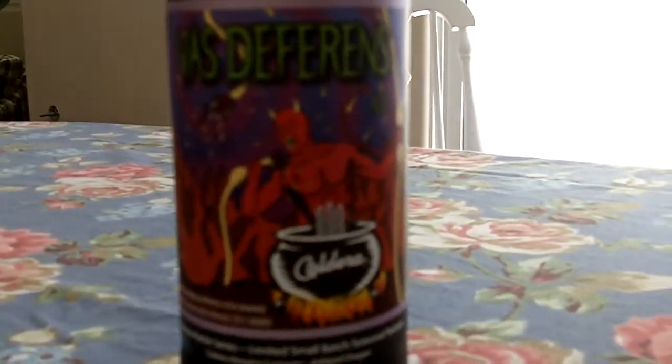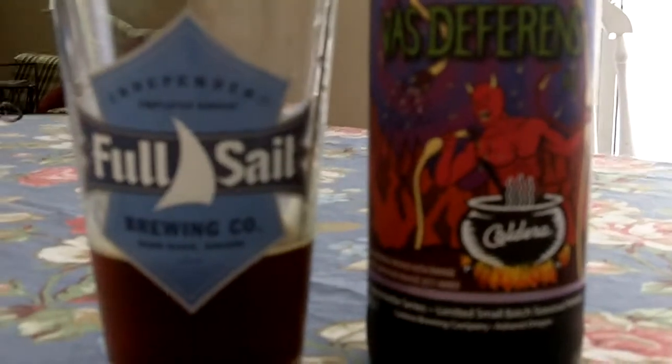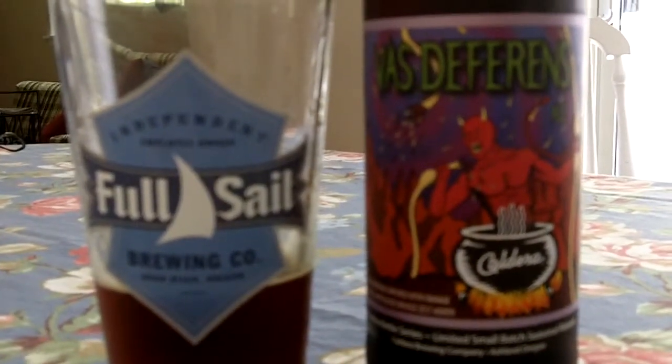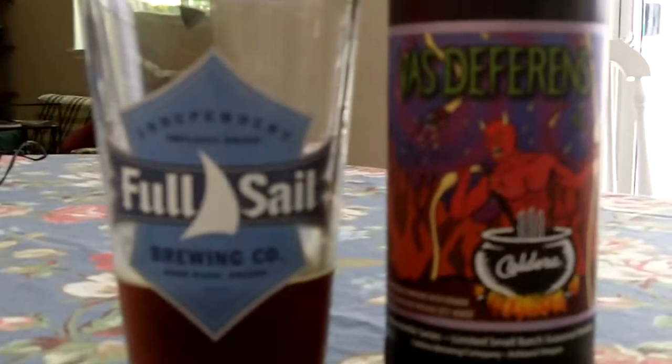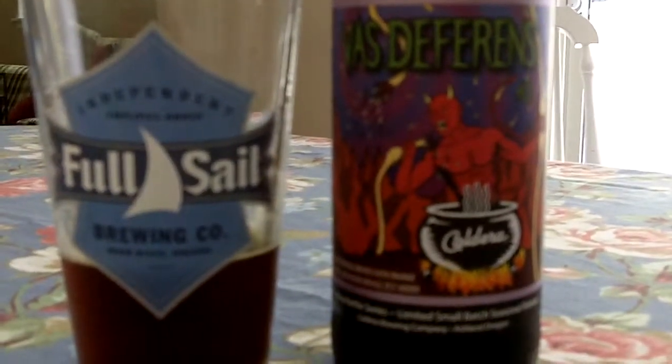But this one, definitely, I'm not getting the orange. It might be there, and if I let this warm up, because this has only been out of the fridge for 5 or 6 minutes here, those flavors might start to come through. Now this one is kind of heavy. It's 8.1%. Not the heaviest thing people will drink, but it's up there.